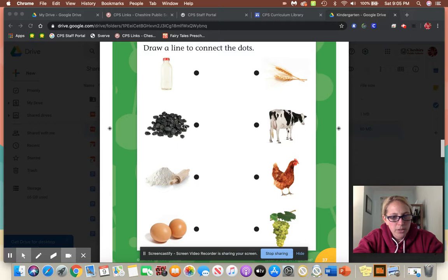These, if you can't tell, are raisins. Has anyone ever seen what happens when you don't eat grapes fast enough and leave them to dry up? Well, raisins are dried out grapes. Then we have flour and eggs. Where did those come from?